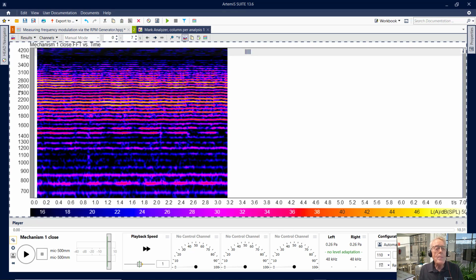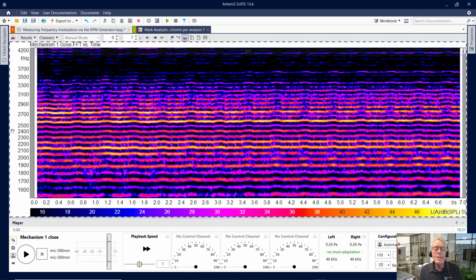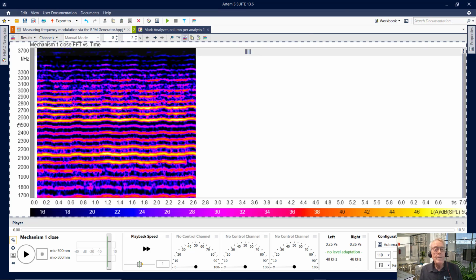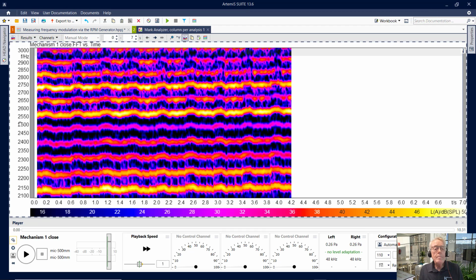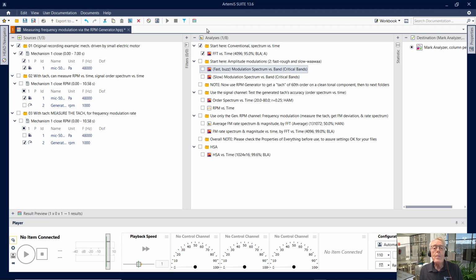Or we could scale by typing the numbers on the left side. And see that, for example, we have some candidates, this one in particular, for observing the frequency modulation at a signal of frequency at about 25 something hertz. So why don't we use the RPM generator in order to put a tachometer on that? So that's what we're going to do next.